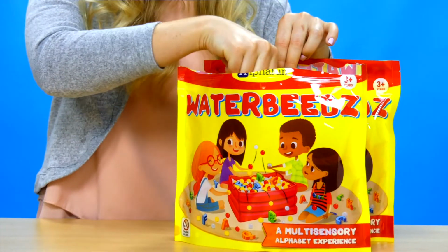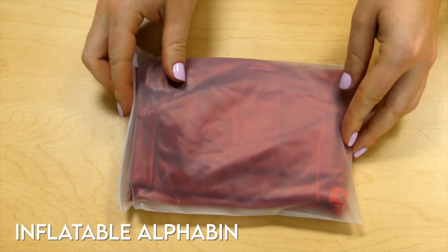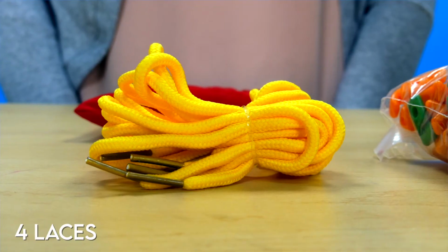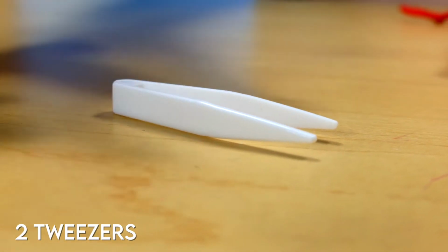The kit includes 4 ounces of water beads that are BPA-free and non-toxic, an inflatable alpha bin, scoop, 78 alpha beads, 4 laces, 2 tweezers, and the most amazing Alphafun guide for parents and educators.